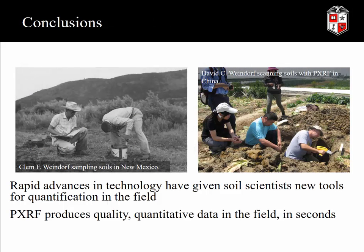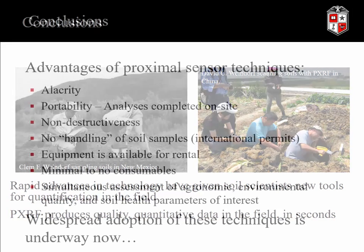In conclusion, I'll simply point out that years ago when we did soils analysis, we didn't have these types of tools. This young man right here is my grandfather, and he was a soil conservationist out in eastern New Mexico. He could not have possibly imagined that I would have an X-ray gun and be sampling and scanning soils in China, decades later, following in his footsteps. So this type of instrumentation gives us quality, quantitative data in the field in seconds with multiple applications.